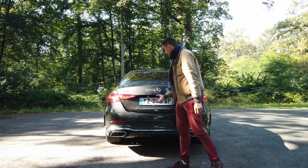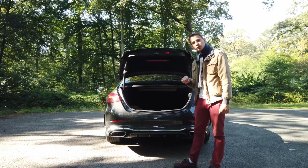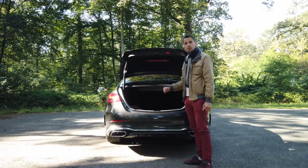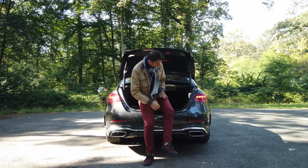The trunk, of course, has an automatic tailgate, quite quiet compared to other trunk mechanisms. We have 2 buttons to close it and to lock the vehicle when closing the trunk. And in the trunk, you'll find 490 liters of cargo space. So, 490 liters. There you go.